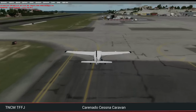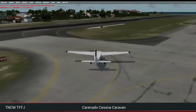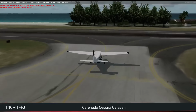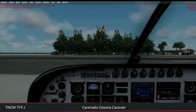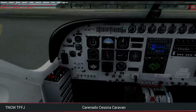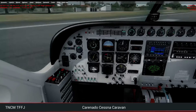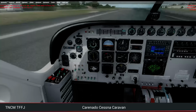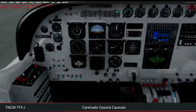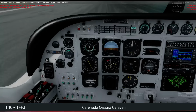Okay, we'll be entering the runway right now. Doesn't need a lot of power. Wow, it's pretty intense. Okay, so strobe should be on now. Landing lights.